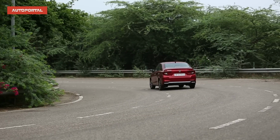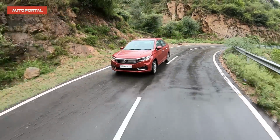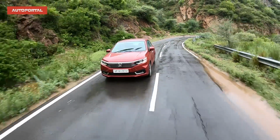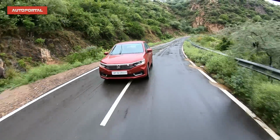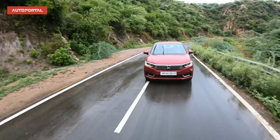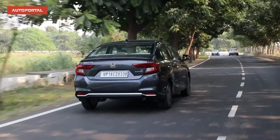Yes, if you don't want to follow the trend, if you don't want to go with the herd and follow the crowd mentality, then the Honda Amaze is a car that you should definitely keep on your shortlist. Today's video is going to be focused on this car and its key strengths, maybe a couple of negatives as well, but mostly on why you should consider buying the Honda Amaze.